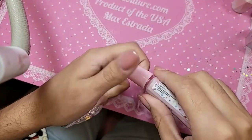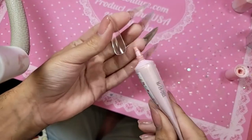Have the girls tried the Pink DIY Gel yet? Are you guys living for it? Are you guys obsessed?